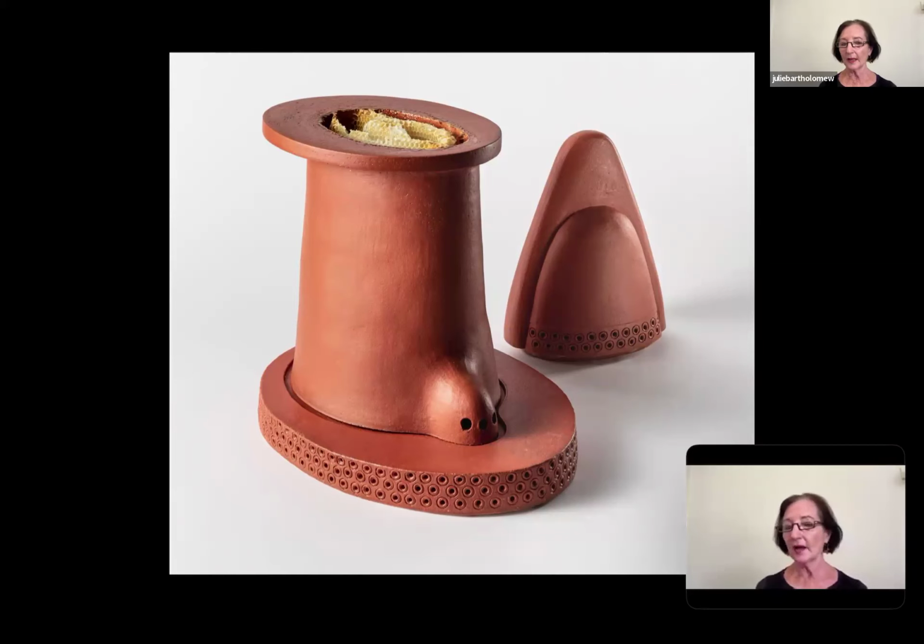This is not a hive where you're cultivating honey. It's more about a hive for the bees, not for us. It's not for our cultivation of honey, it's for them to enjoy. And they loved it. Next, please.